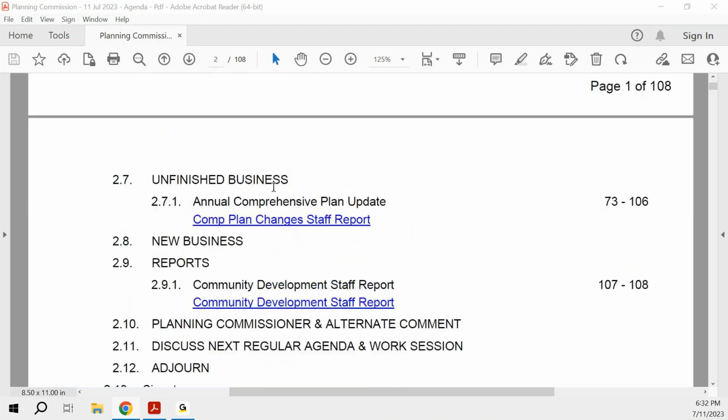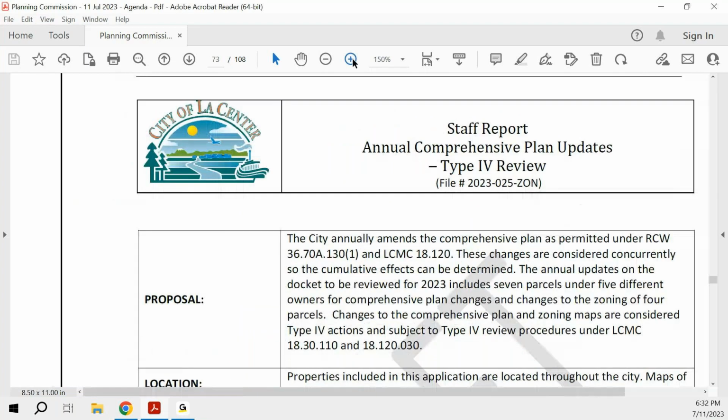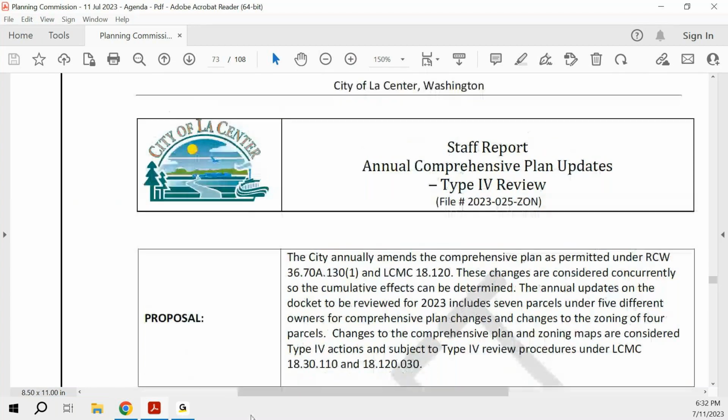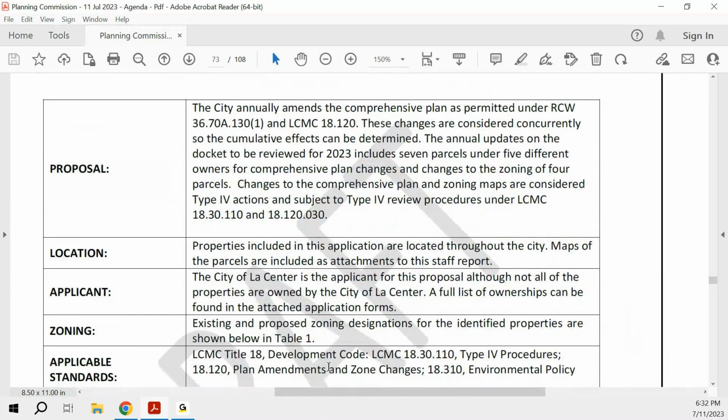is just a small thing. Yes, thanks for the introduction. It is a fairly small thing compared to the periodic comprehensive plan update. So this year we're talking about an annual comprehensive plan update, which per the GMA and LCMC 18120, these are annual comp plan updates the city can do once a year.